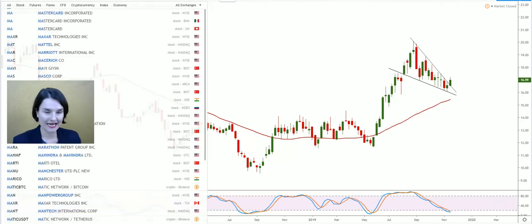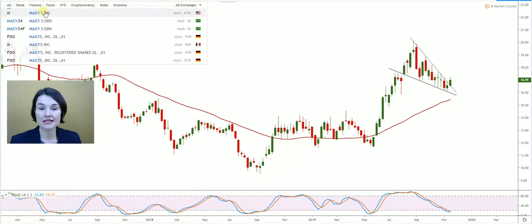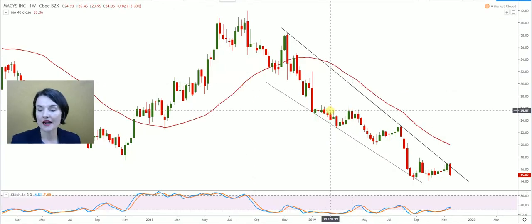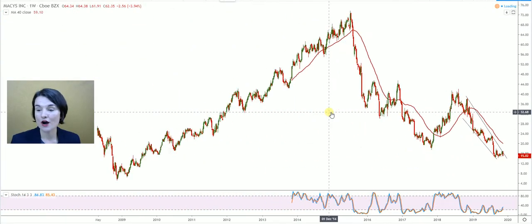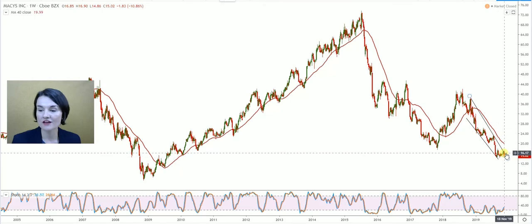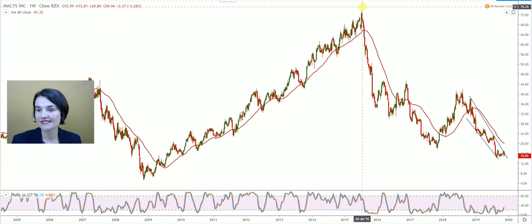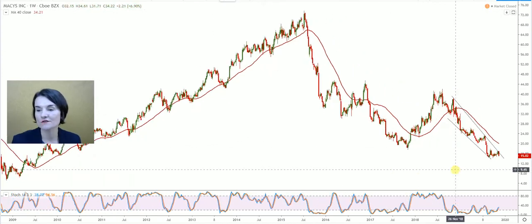Mohammed wanted us to look at Macy's. Macy's is listed on the New York Stock Exchange, one of the biggest retailers out there. If I zoom out, they are at record lows. The last time Macy's traded around these levels was in August 2010. It went as high as around $73.44.